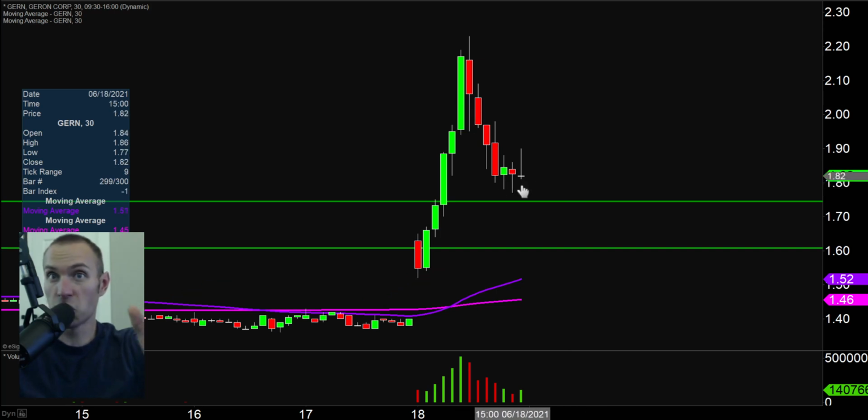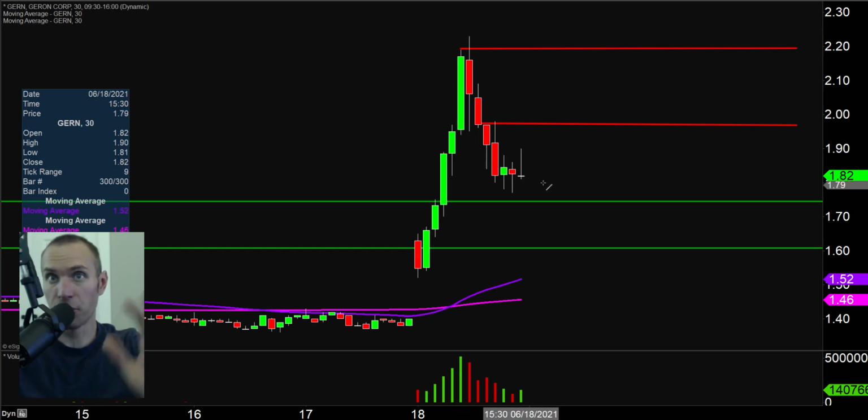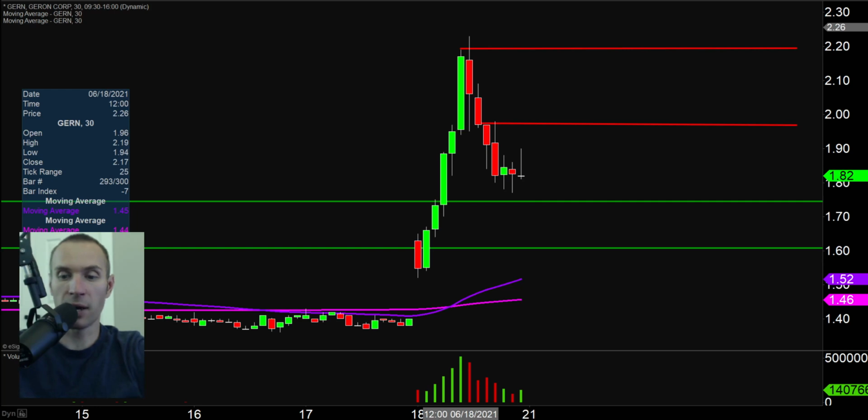But in the event this is just a pullback before a bigger move to the upside, in terms of levels of resistance, first key level to watch closely is going to be right there at $1.97. And then after $1.97, next key level up there right around $2.20. So that'll be the main dynamic. Is this a pullback? Is this just a healthy movement within a much bigger upwards move? We'll see what happens with it on Monday.